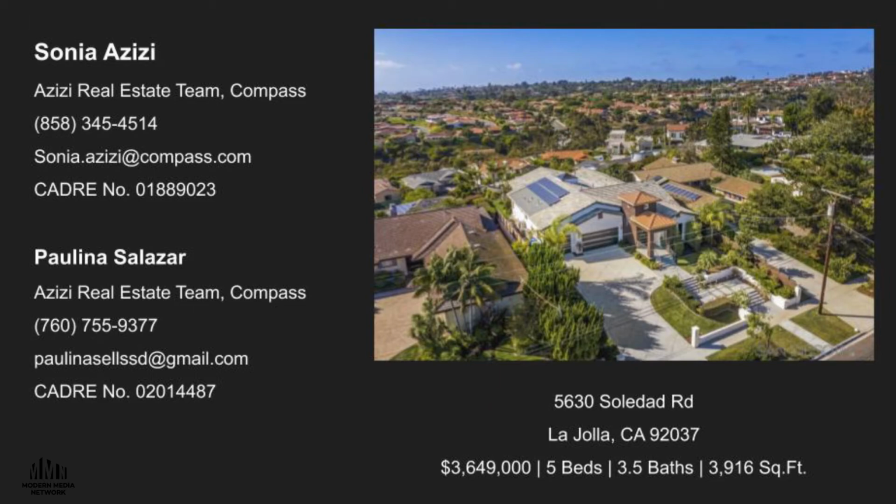The list price for La Jolla, I think it's 3,649, and you're getting a lot for it. Take a look at the view, take a step out onto the balcony and you will lose your mind. It's worth every penny, right?